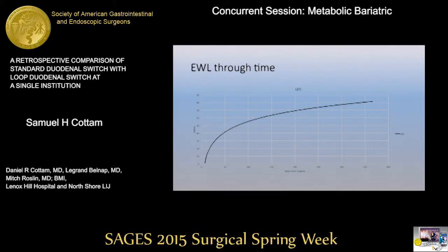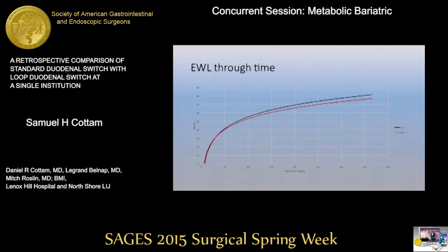Here we have our excess weight loss through time for a laparoscopic duodenal switch. We did this using a nonlinear regression on the data. As you can see, at about 1 year, we have around 80% excess weight loss. And if we overlay the SIPS procedure on this, you can see it's very comparable: at 1 year, we have about 77% excess weight loss, which is statistically not significantly different.